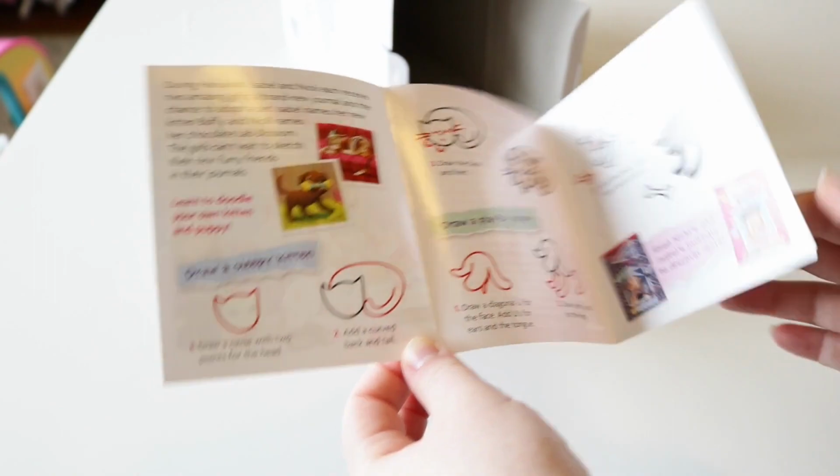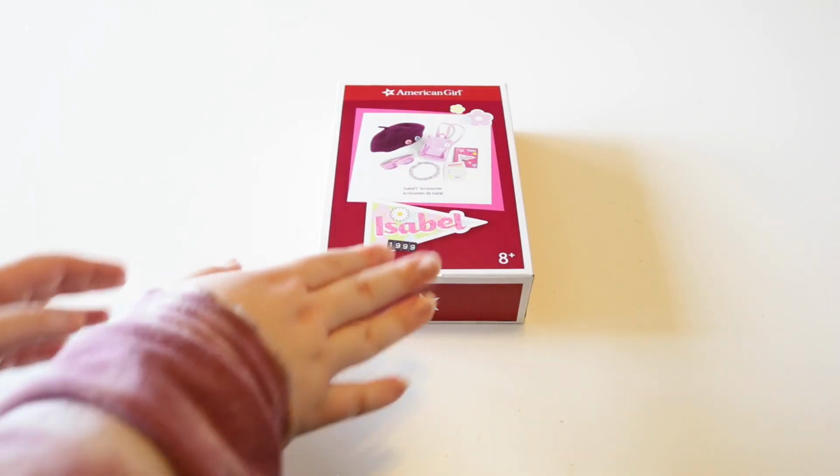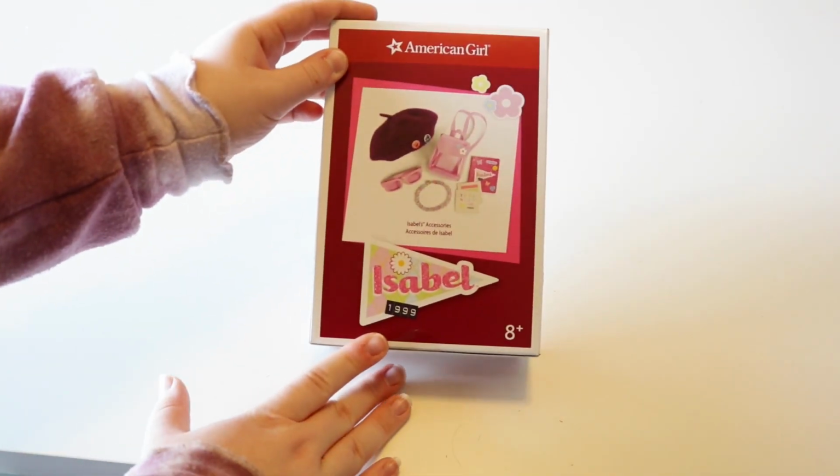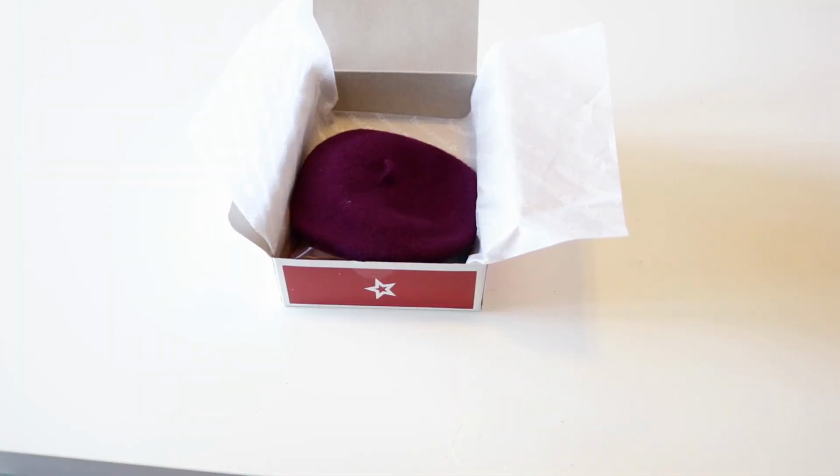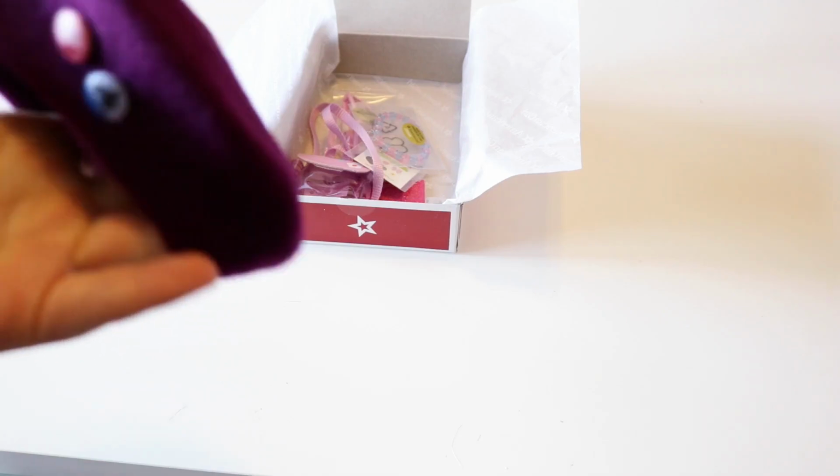Oh, that's really cute. I love that. Okay, so now we're going to be opening Isabel's accessories. These are super duper cute. I'm so excited. Look at the goodies that we have going on in this box. So first we have the hat.